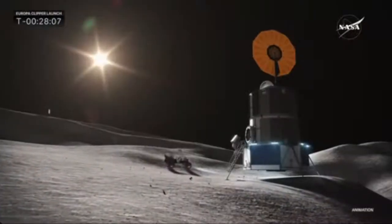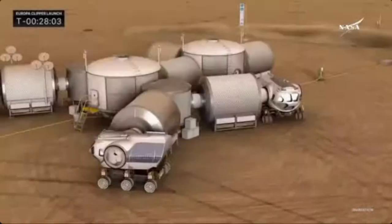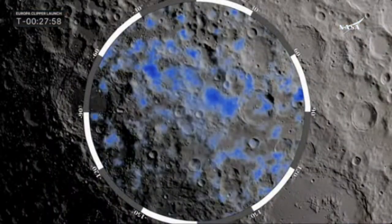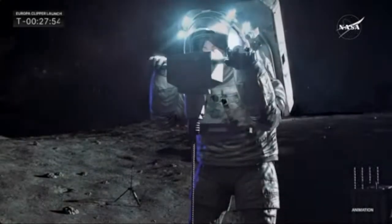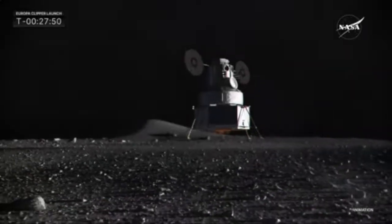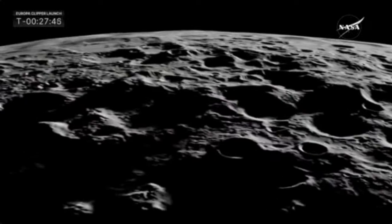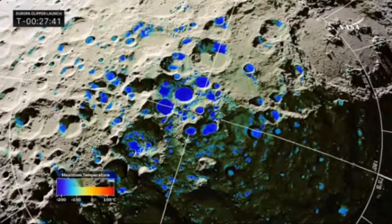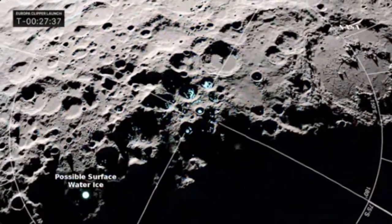Artemis will mark the first time astronauts return to the lunar surface in over 50 years, to eventually send people to Mars. Water plays a key role in this plan. If NASA can figure out how to harvest and use the moon's water, astronauts could drink it, turn it into breathable air, or even use it for rocket fuel. Scientists think the moon's poles might have tons of ice, while the sunlit areas have a lot less water, about 100 times less than the Sahara Desert.